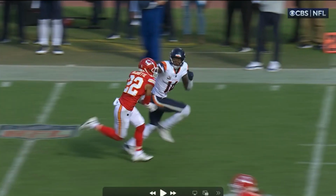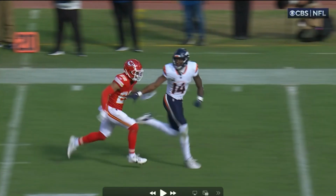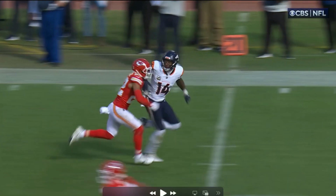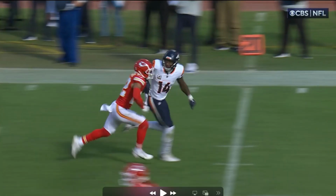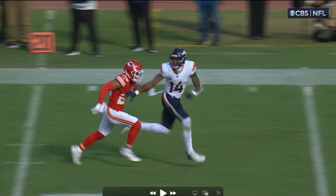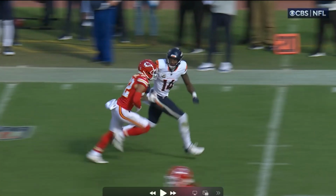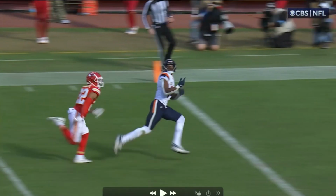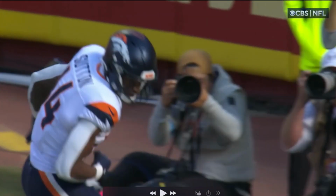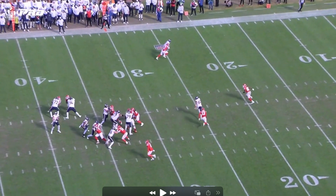I will say he's really subtle about it. And I feel like oftentimes when they get called, I think if an official did see that, he probably calls that. But I think some people just refer to this as hand fighting. He did push off. He created separation. It was a physical play. And he scored. All right, now back here on the All-22. But you can see it was a great job by Sutton.